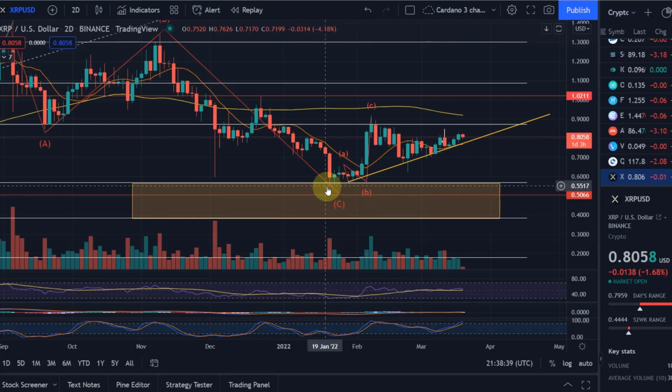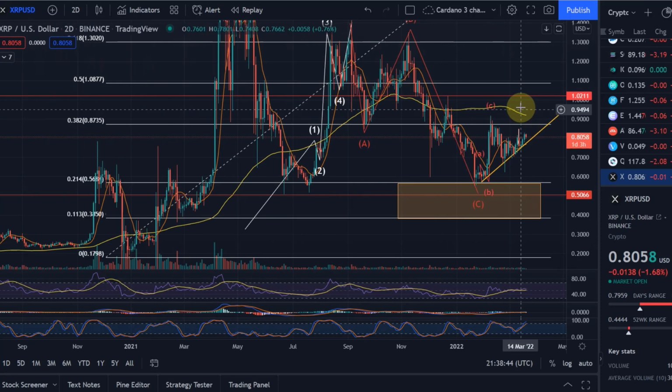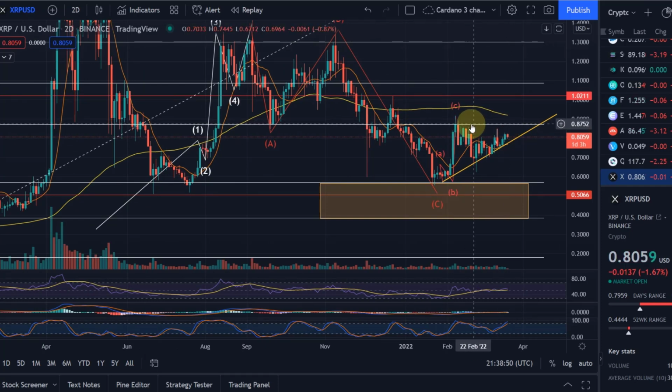But nevertheless, as long as we are in this short-term uptrend, we are also moving higher, and we are coming close to that 61.8% FIB level at 87 cents. That will certainly be the next key resistance. We already failed to go through it here twice. This was a fake out, and here, on the 8th of February, we failed as well.